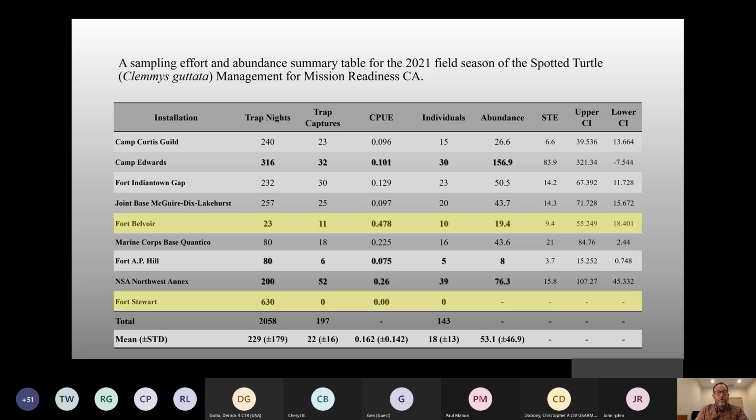If we jump down to Fort Stewart, obviously we're not going to have an abundance estimate since we didn't catch any turtles. If we jump up to Fort AP Hill, again in the same succession that we had before, we see that we got an estimate of about 8 total turtles, which again is not particularly impressive and requires, I think, some more investigation at AP Hill. At Northwest Annex, in 200 trap nights, we actually do have a fairly robust population size for the limited amount of trapping that we did overall in that season, 76.3 total turtles.